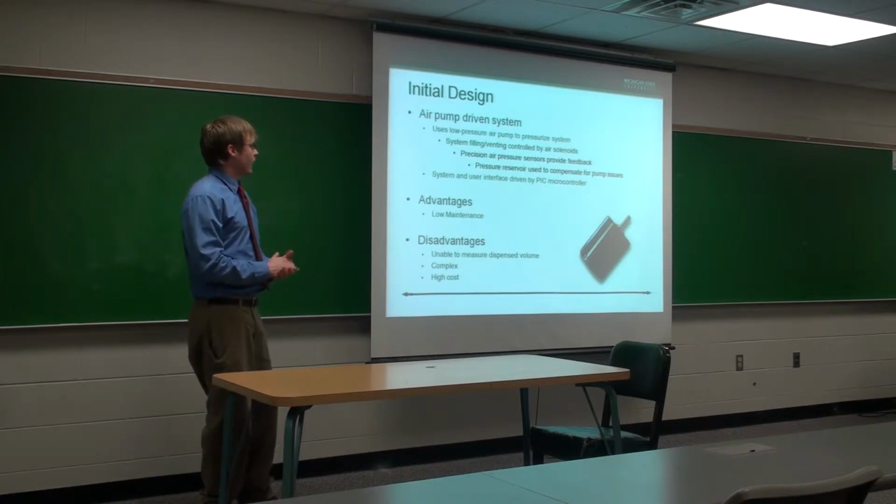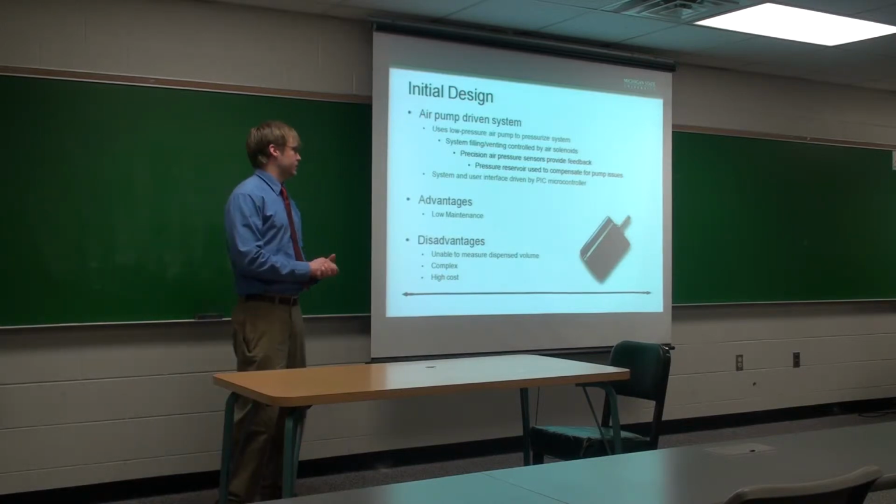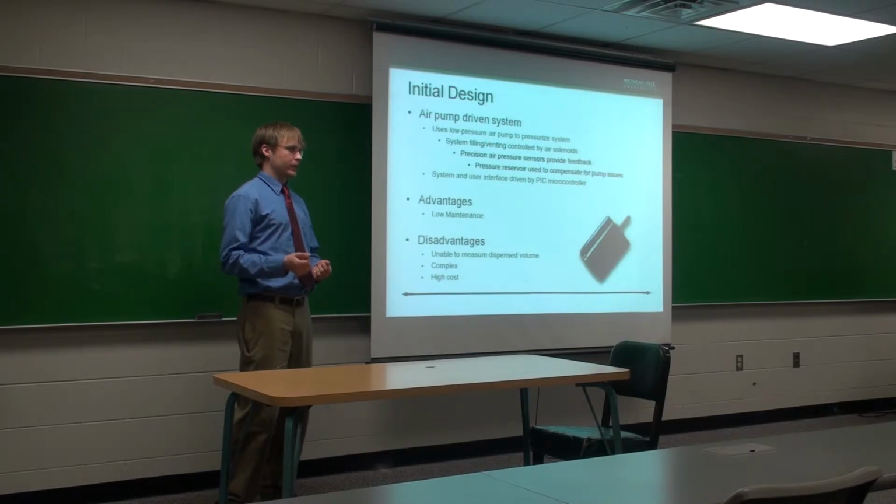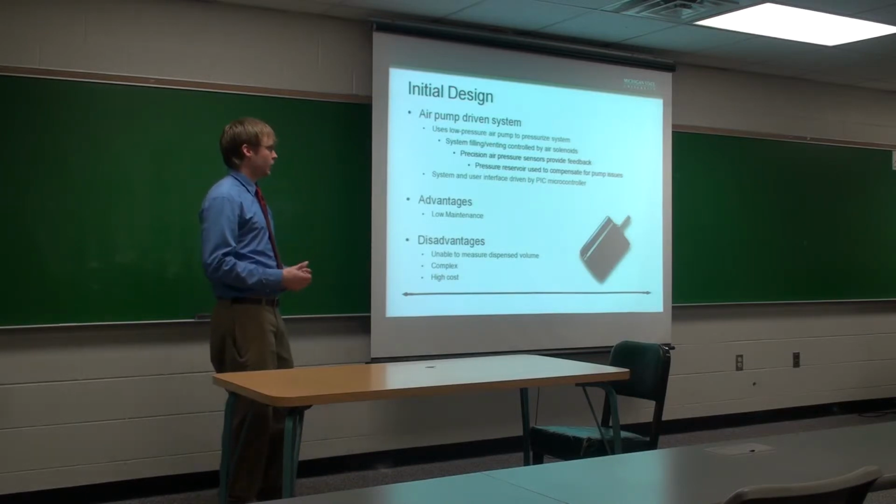when it was off. This system used 2 air pressure sensors, low pressure, high precision, to provide feedback to the control system. And we ended up with this design coming up with the idea for a pressure reservoir to compensate for different issues you might have with the pump, like when the pump would first turn on, there's a little lag time before you get air pressure, and ideally, as Cody talked about, we would like the system to fill almost instantaneously.